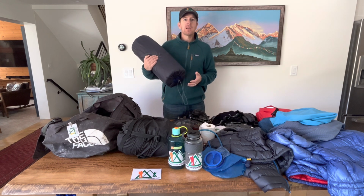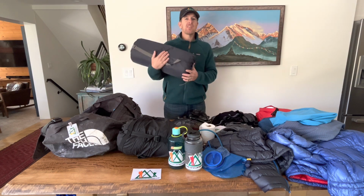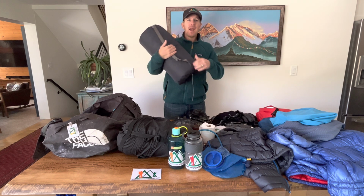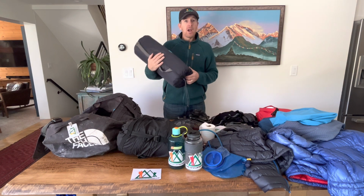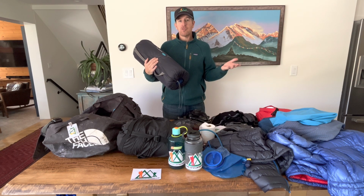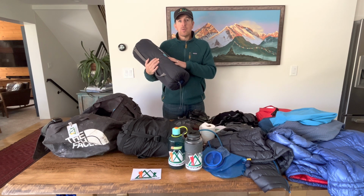More comfort as I get older. This is a luxury Thermarest. It's a 3-inch one. It's like sleeping on a bed. Pretty big. It can be squashed down a little bit further. Probably overkill for Kilimanjaro, but then you spend half of your time in the tent trying to sleep, get rest. So you need to consider which Thermarest to bring.